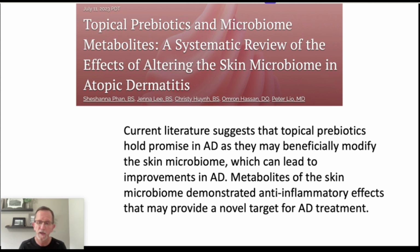We're talking about consuming, the blog article, etc. All that is talking about consuming prebiotics. This is now talking about topical prebiotics. "Topical prebiotics and microbiome metabolites: a systematic review of the effects of altering the skin microbiome in atopic dermatitis." And the conclusion from that research was: current literature suggests that topical prebiotics hold promise in atopic dermatitis as they may beneficially modify the skin microbiome, which can lead to improvements in AD. Metabolites of the skin microbiome demonstrated anti-inflammatory effects that may provide a novel target for AD treatment.